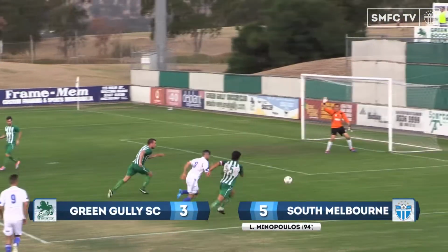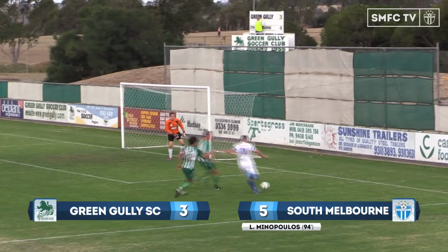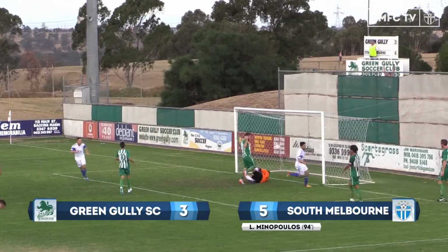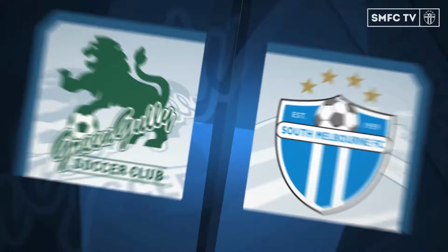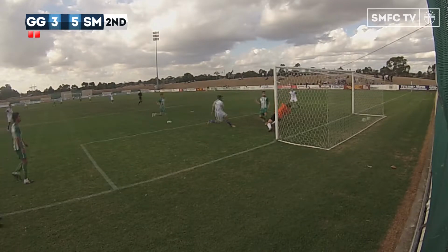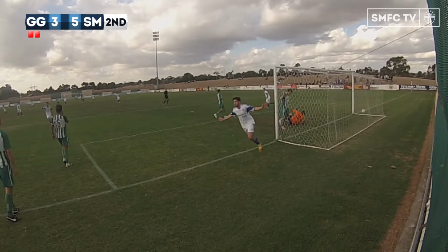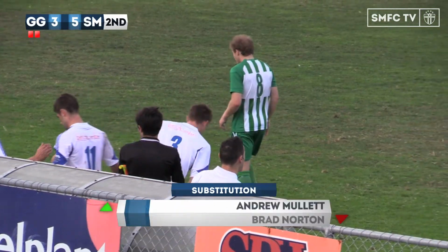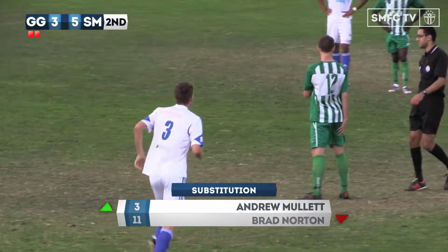Yeah, you'd think South have it in the bag now, David, in the 94th minute, as we see here. Monopolis plays Reid down the right side, and he cuts it back for Monopolis to follow through and tap it home. It's 5-3 now in the 94th minute, like I said. Lee Monopolis, 3rd goal in 2 games, like you touched on, David. Nice little finish there, and surely the game is over and won. Well, Bradley Norton, the final substitution. On comes Andrew Mullett.